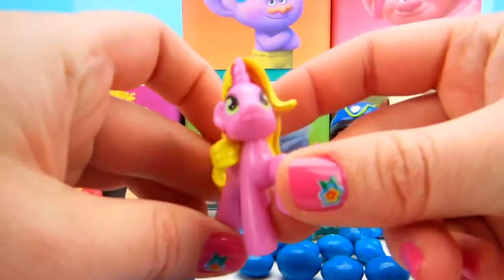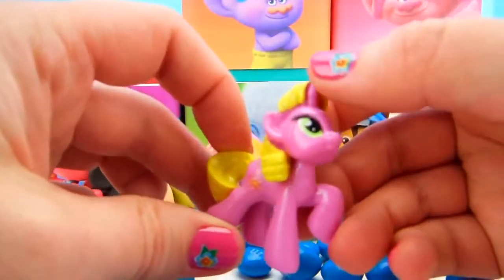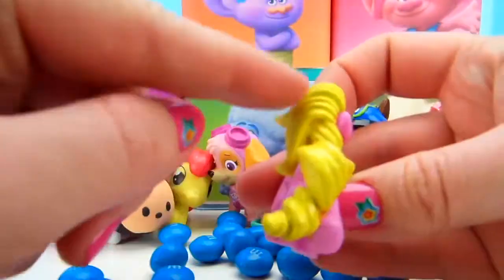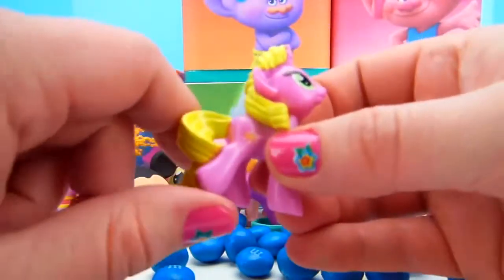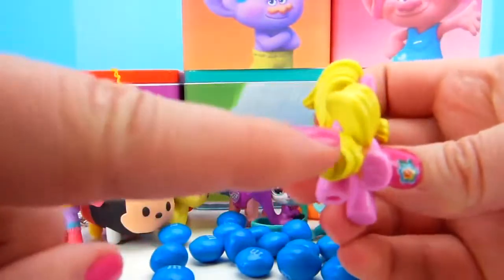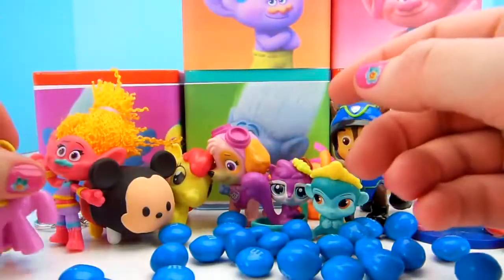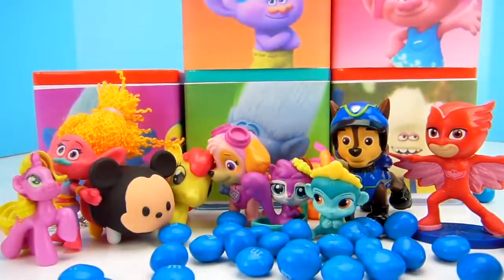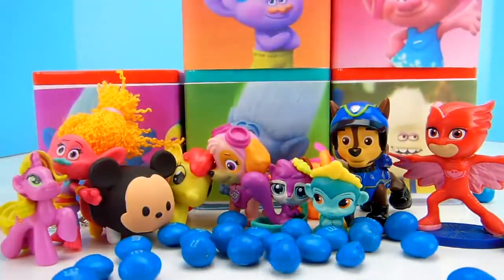Ooh, so pretty. Junebug is pink and she has a horn, so she's a unicorn. And she has this beautiful blonde, swirling, curling hair. Look at how long her tail is. It just keeps on going. Oh, she's pretty. We're gonna put her right next to DJ Suki. And we had all of our blue M&Ms.